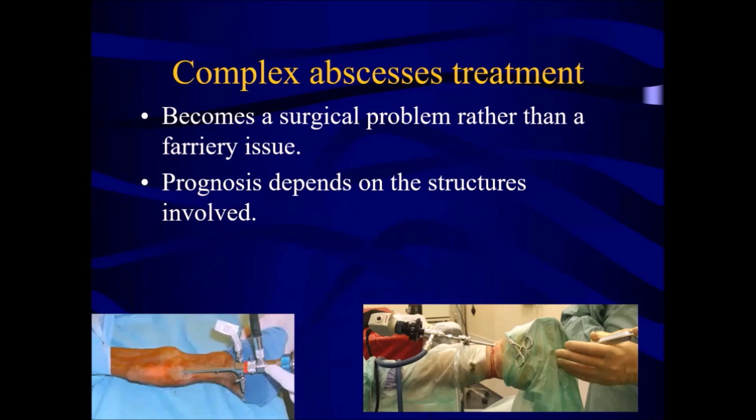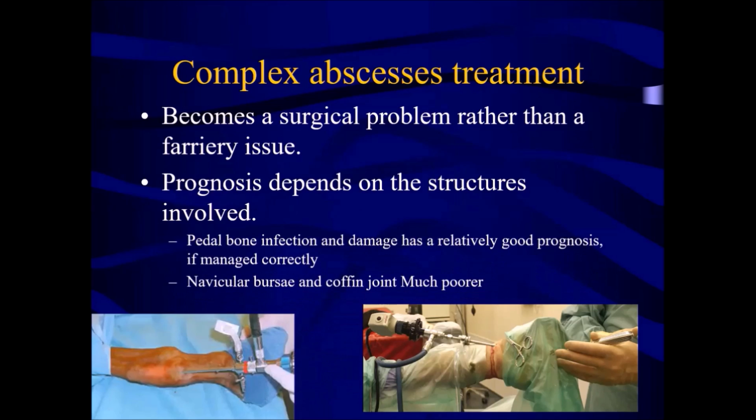The prognosis depends on which of the structures have been damaged or involved. If we take it broadly, infections into the pedal bone, so these are the ones that involve the area of the sole, despite sometimes quite a considerable amount of damage, have a relatively good prognosis if managed correctly. Navicular bursae and coffin joint penetrations have a much poorer prognosis and in general will not get better without operation.